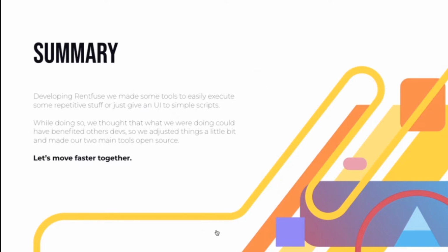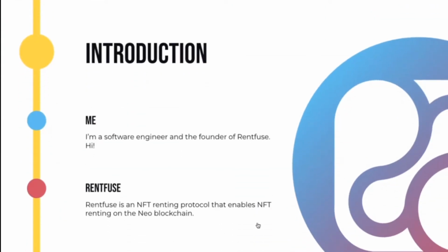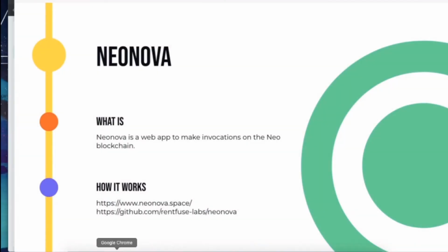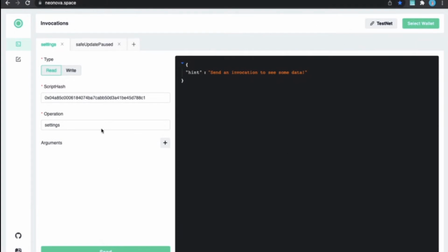Okay, so for today, as I told you, we'll start from NeoNova. This is basically what we already saw. So we go through NeoNova. Okay, so what is NeoNova? NeoNova is a web application to make invocations on the Neo blockchain. Let's go directly to the NeoNova website. Okay, I prepared it here.